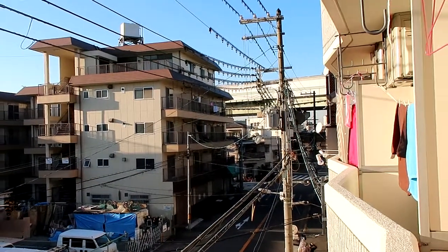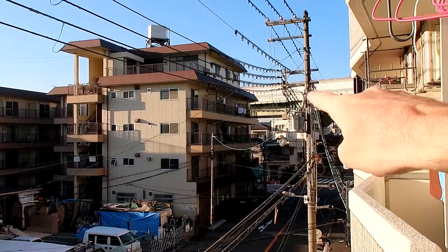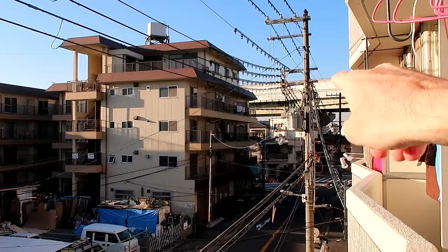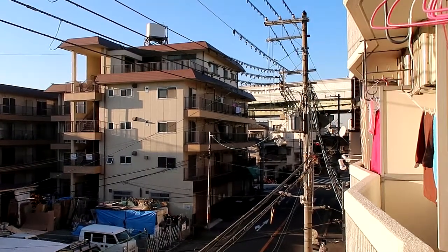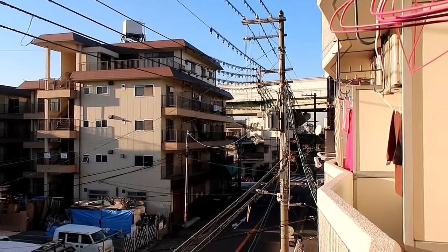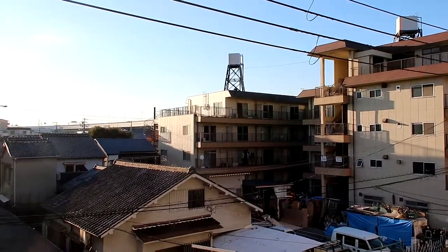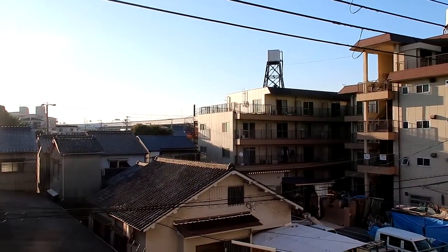So here it is, a concrete jungle, man. You see that bridge over there? That's a freeway, and it has walls on the side to keep the sound out. I don't really hear it, I don't notice it, so it's pretty quiet. You can see that freeway goes all the way out there. Not sure if the camera is picking it up.